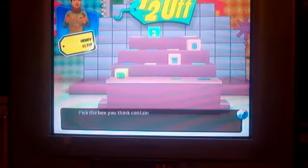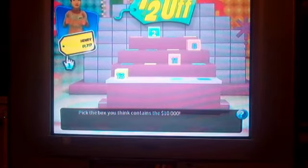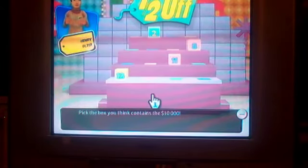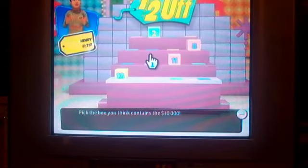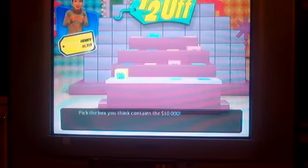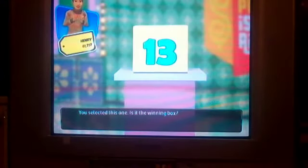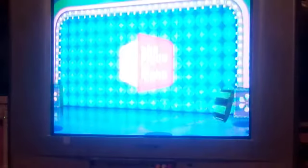Pick the box you think contains the $10,000. 2, 8, 11, 13. I'm gonna let AJ rules pick a number. 2, 8, 11, 13. Why me? Because. I'll pick lucky number 13. You selected this one. Is it the winning box? No, sorry. Unfortunately, it's not. It's not the right one.